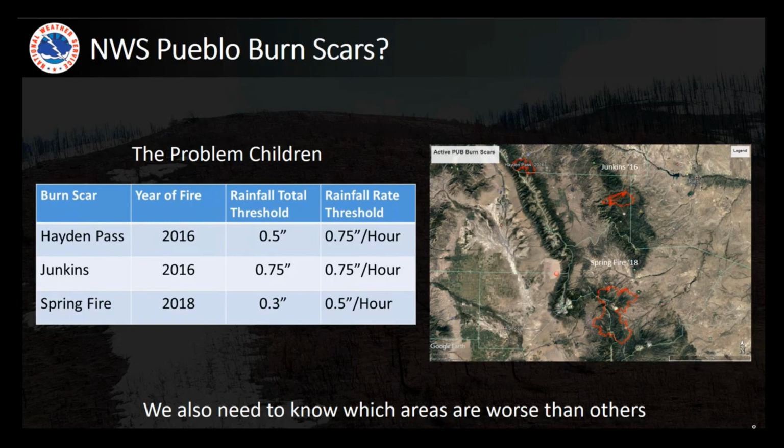The flooding's already happening. Did you discuss who was responsible for deploying the gauges? Is it BLM or USGS or just different land management agencies? Yeah, it depends where the fire burned. Might be U.S. Forest Service if it's a lot of their land.